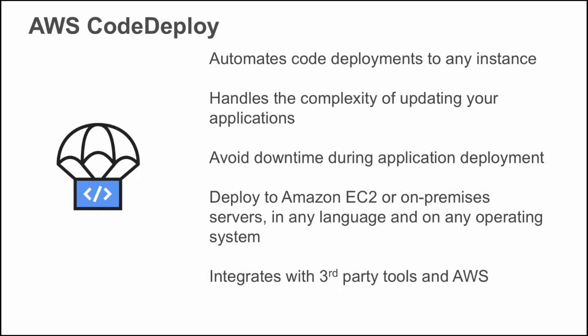CodeDeploy is an agent-based service. You install the agent on your host. This host could be Linux or Windows. This agent could live on a host that's either on AWS or off AWS, and it supports any language that you could potentially interface with. We also have a number of integration points with third-party tools and other AWS services, such as CodePipeline.